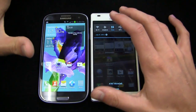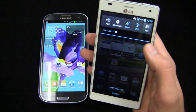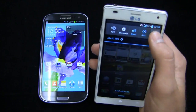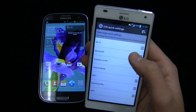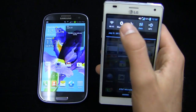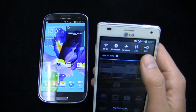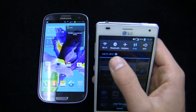Then over here, I like this one because they've taken it kind of to the next level over here on the Optimus 4X HD, where you can edit stuff as well. So let's say I use Wi-Fi on a regular basis, don't really use airplane mode, but I use Bluetooth a lot. Well, I can come in here to edit, and I can move Bluetooth up to the top. So Wi-Fi and Bluetooth are right there. So when I go back, you'll see that it's customized to how I like it and what I use the most. So you can change stuff around. If I don't use NFC, I can take that out, or data. Maybe I don't care. I want data to always be on. I don't need the shortcut to turn it on and off. I can remove those from said part of the notification bar.